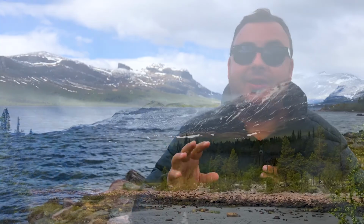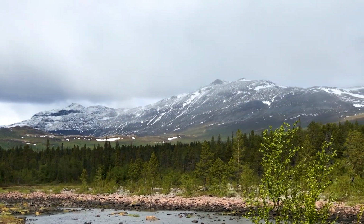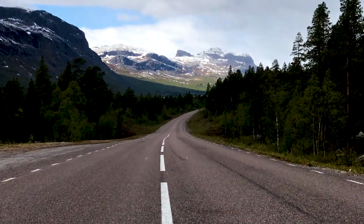So this area of Laponia is a national park known as Stora Sjöfallet, and it was set up in 1910, making it Europe's first national park. It's just absolutely beautiful, as you can see from the snow-capped mountains, the beautiful pine forests, the glacier as well.